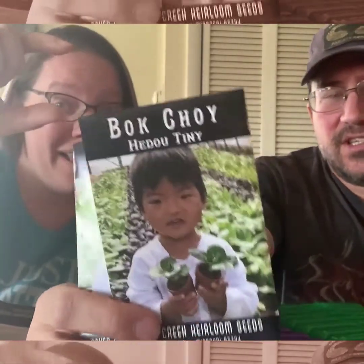You can harvest them, or sow them. They're so cute. They get to be about this big. So figure 3 or 4 per individual, a couple nights a week.